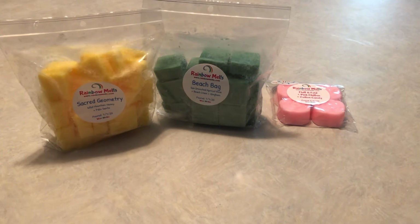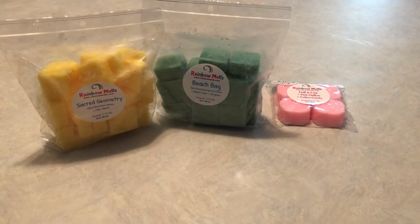Okay, anyway. It got the name Sacred Geometry because Palo Santo, if anyone doesn't know, it means holy wood or saint wood. And Wild Mountain Honey, if you look at honeycomb, it's in hexagon shapes. Hexagons are considered to be a sacred shape in sacred geometry. So, I don't know, sacred, saint, holy, sacred, they just kind of are interchangeable for me. I feel like it just fit the theme to name it Sacred Geometry, and it turned out really great. I really enjoyed that one.